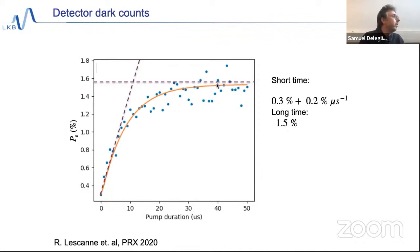So actually, these numbers, essentially the short time dark count rate, are typically an order of magnitude below the state of the art.